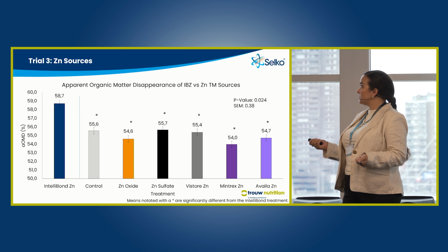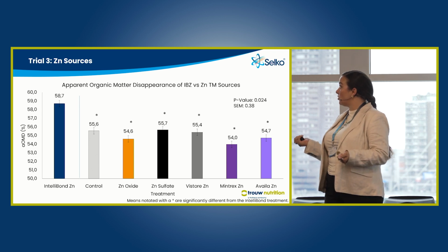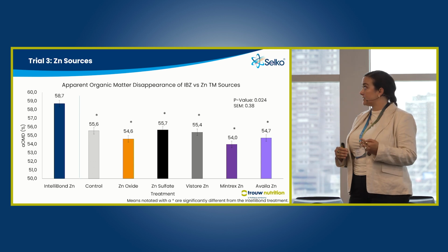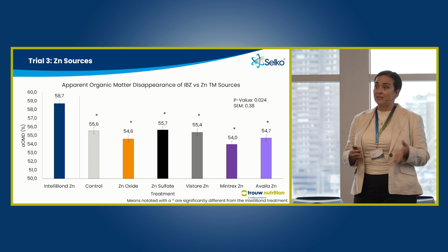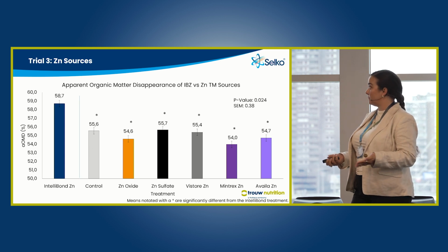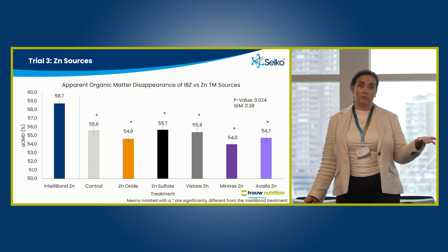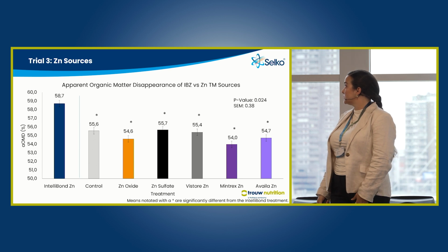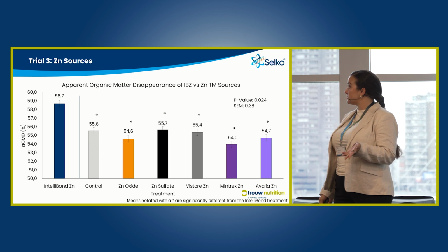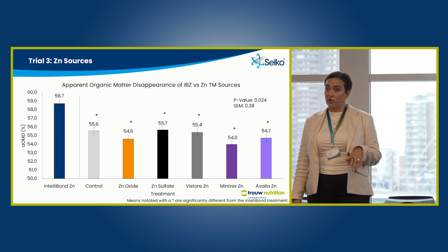So Intellibond, you can see the first one here, against the control. Actually, in all treatments in this zinc sources trial, Intellibond zinc had significantly more organic matter disappearance than any of the other treatments in this trial, including the sulfate, which again we expected from the manganese trial and from what we know about sulfate-based trace minerals. We also saw significantly more organic matter disappearance from the Intellibond treatment compared to the other competitive products on the market.